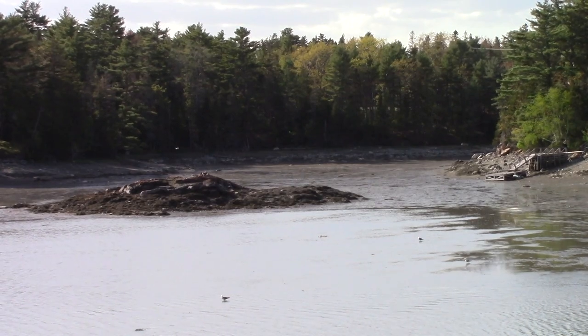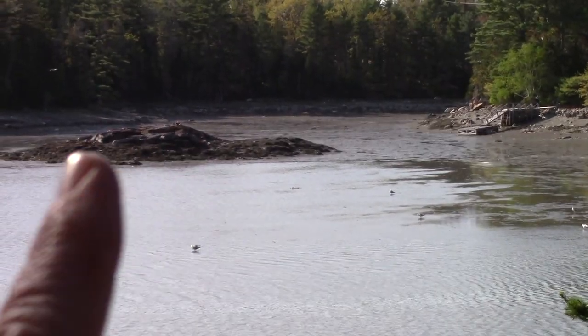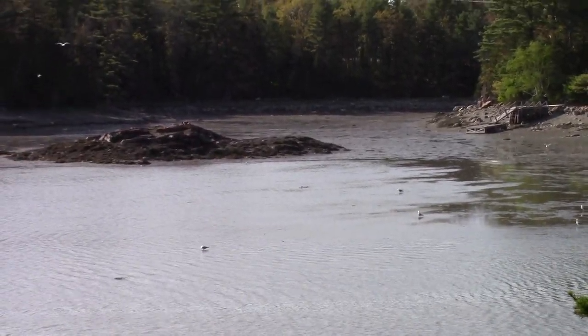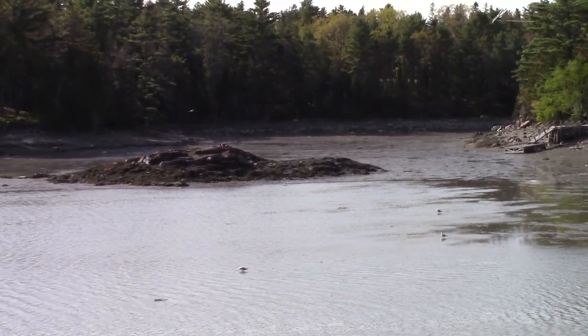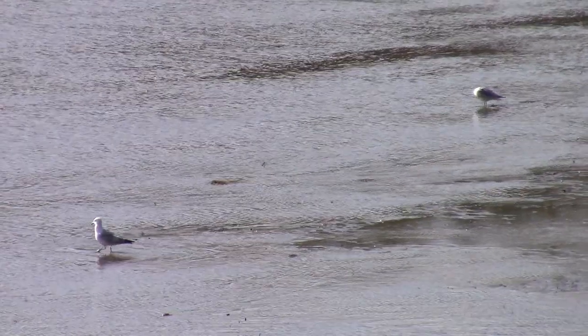I would never think when the tide is full that this giant rock would be covered up. But sure enough, when the tide comes in, it goes almost to the tippy top. They are just walking along.